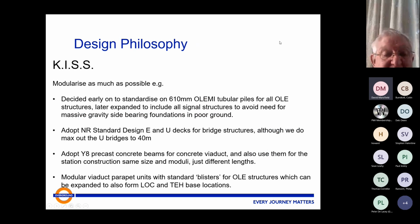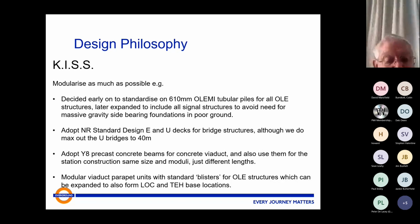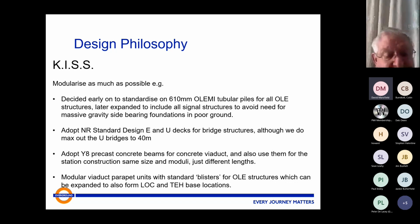The design philosophy, basically I'm lazy, so we decided to keep it simple, stupid, because I can deal with that as a DPE. We decided to modularise everything as much as possible. So we decided early on to standardise the piles for the overhead line system. So everything would be founded on 610mm LME tubular piles. We actually found out we could adopt a standard embedment depth as well. So do it once and repeat it many times. It brings big benefits to you as a project.